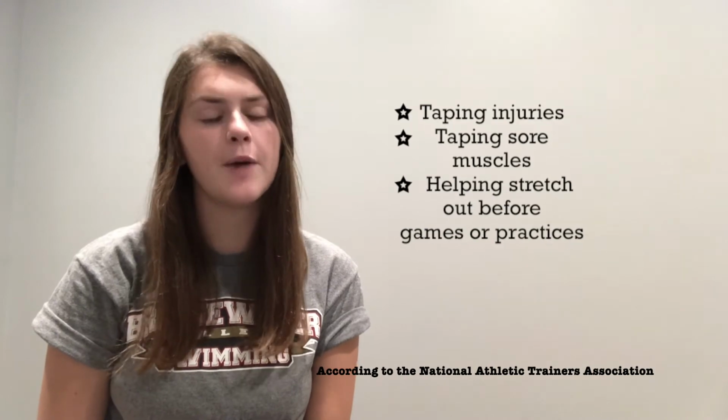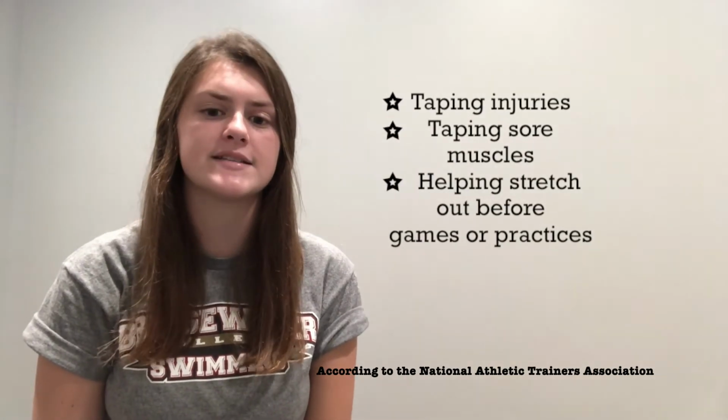Let's talk about why these medical professionals are so vital, not only during a game or practice, but also before and after as well. Athletic trainers help with preventative medicine. This can include taping injuries or sore muscles, or helping an athlete stretch out before a game or practice.